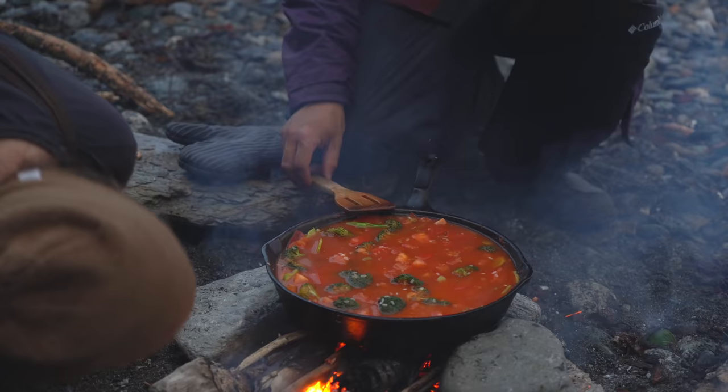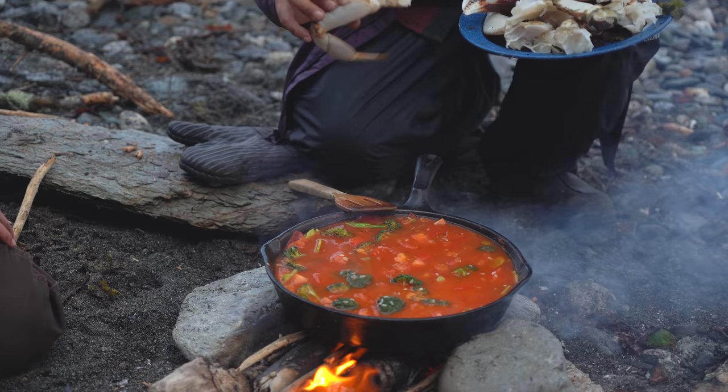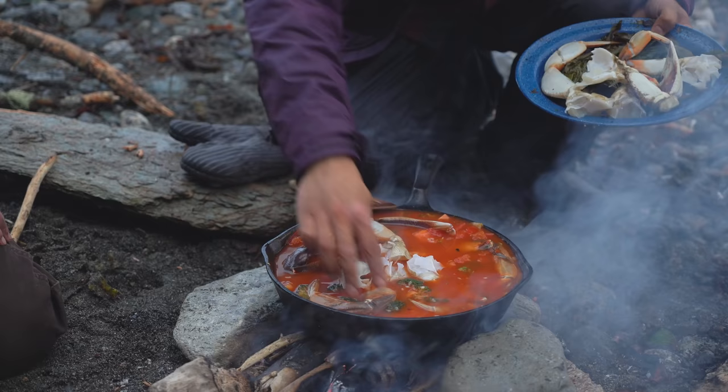Nice. Real hot? Okay. Yeah. Hot. Turn the heat up. Oh yeah. Nice. The crab legs. And we're gonna put that in there. Oh, this is gonna be so good. All right, that's pretty much all the crab that fits in there.